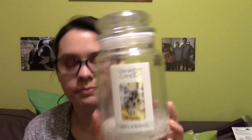The last candle I have is, I'm so proud of myself because I got through a jar in one month, but it is Soft and Cuddly from Yankee Candle, and this is an outlet release candle. What that means is that this is a scent that you can only buy from the Yankee Candle outlet, and you can tell by the label. If you're not into candles, you don't know, but if you are into Yankee Candles, you know exactly what I'm talking about. This is an exact dupe for one of my all-time favorites, Soft Blanket.